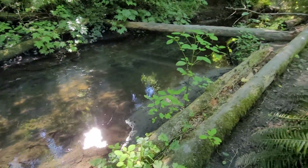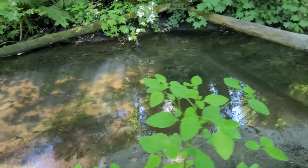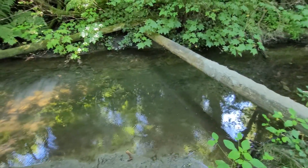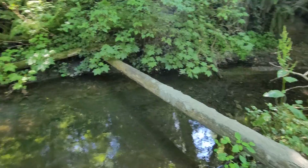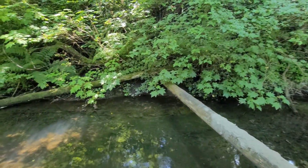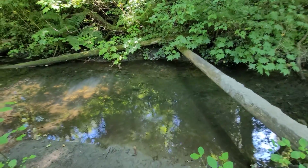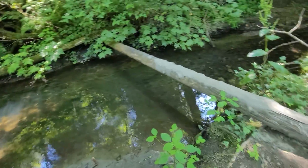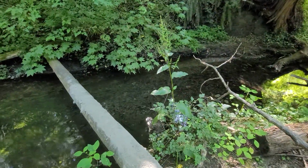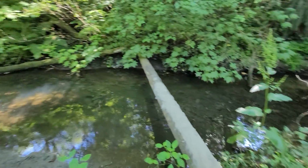Now, there are issues, to say the least. There are issues of quite a large proportion in the fact that there's Himalayan blackberries, and if you can make out over here, there's English ivy, which is not at all native. But that's okay for the fish. The fish will come back if the plants are wrong, as long as they're filling the right niches.